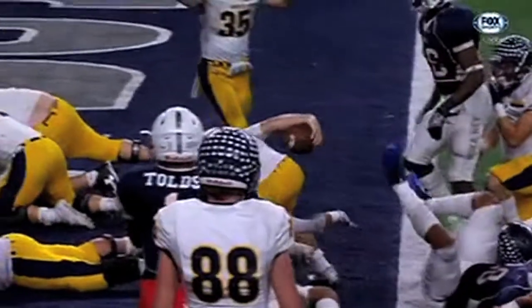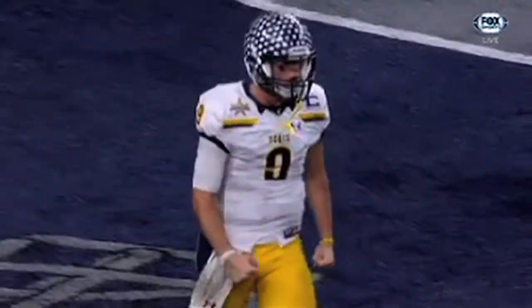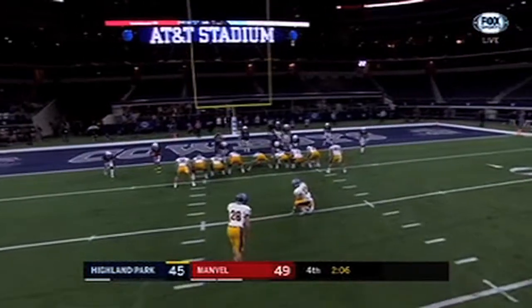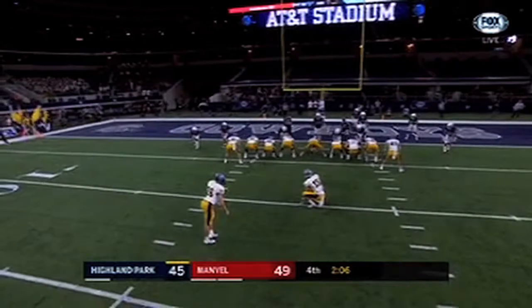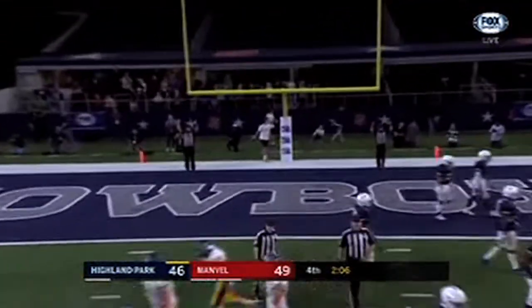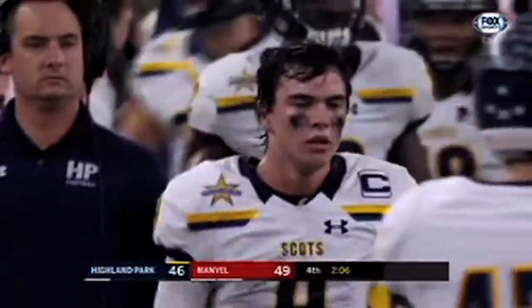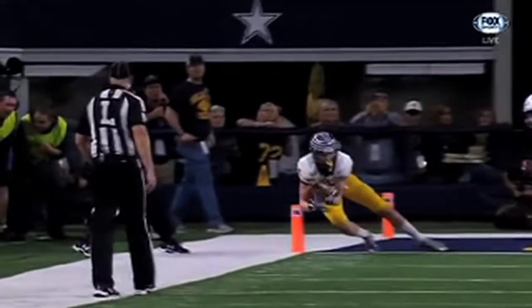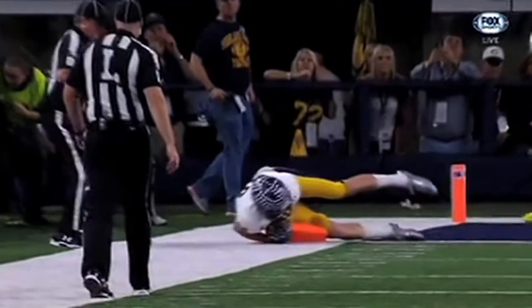Gets hit by DePriest Taylor, but actually runs through that arm tackle, gets it into the end zone. This to pull Highland Park again to within 3. Forty-nine, 46 with 2:06 to go. Highland Park does have a timeout if they don't recover the onside kick. But of course, that's the directive now. Well, Sawstead making a great grab. Going down and again, excellent route.